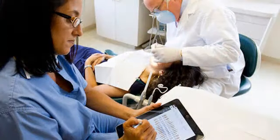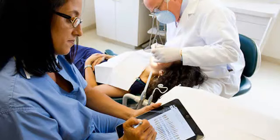Saudara pendengar, hari ini kita akan mempelajari bagaimana menyatakan keperluan. Kata pertama yang akan kita pakai ialah need, yang berarti memerlukan. Coba dengarkan contoh berikut ini.